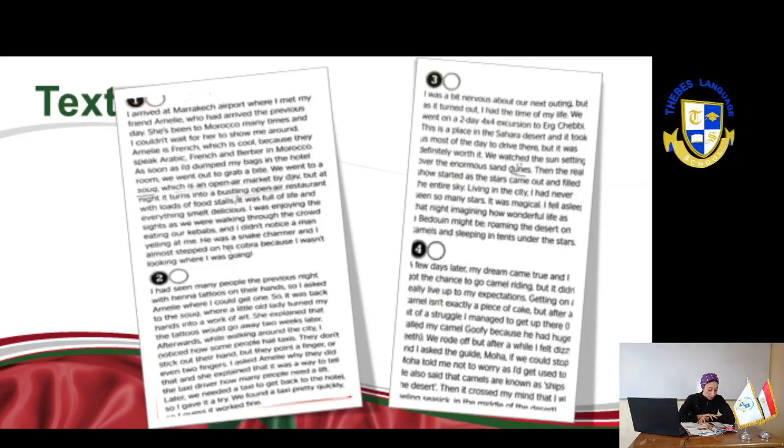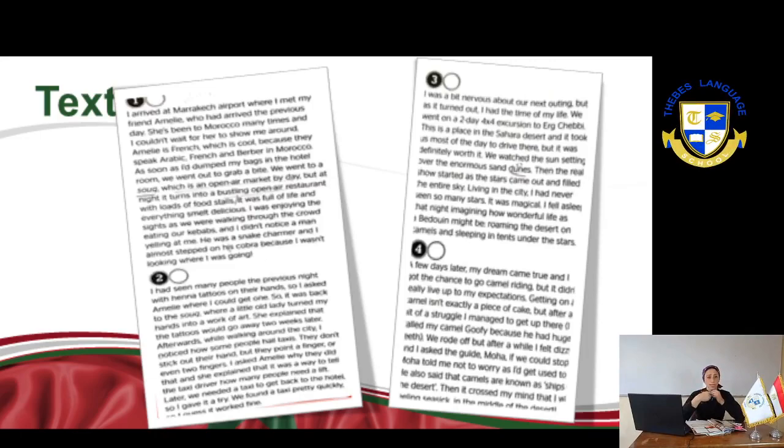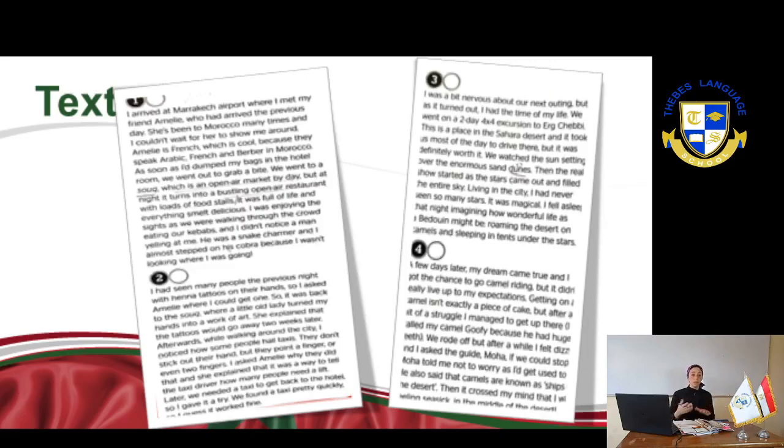As soon as I had dumped my bags in the hotel, please, I want all of you to underline dumped, which means to put something down hard, carelessly and very quickly. I had dumped my bags in the hotel room. We went out to grab a bite. Actually, if you are in a hurry and you do not have a long time to have your meal, you can say, I'm going to grab a bite, in order to have a very light snack or something like a sandwich, very quickly. So we went out to grab a bite. Please, I want all of you to underline grab a bite.